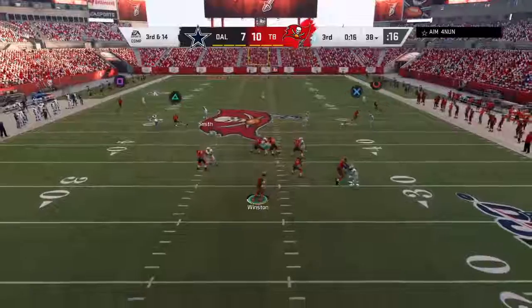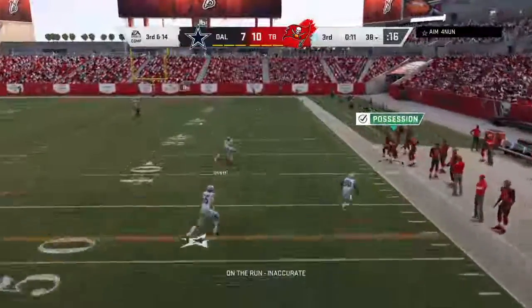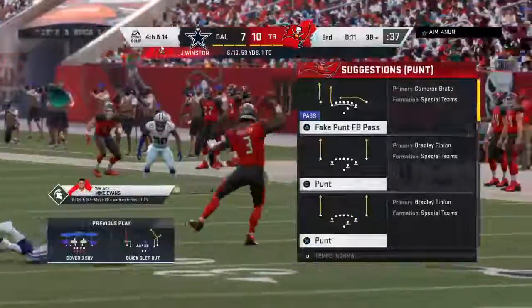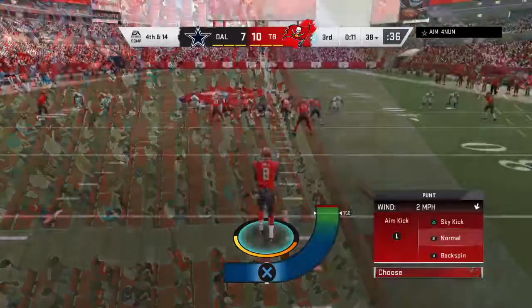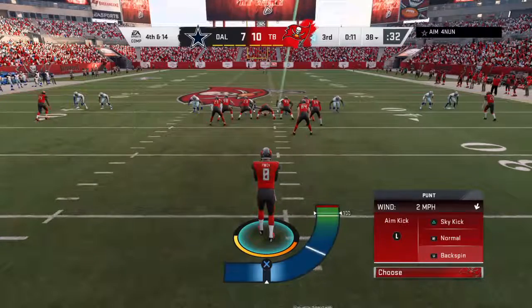3rd and long for Winston. Flushed out right. And that is incomplete. Winston on the keeper. Incomplete. Intended for Justin Watson. Here's Bradley Pinion now, as he'll kick it away for the 2nd time.